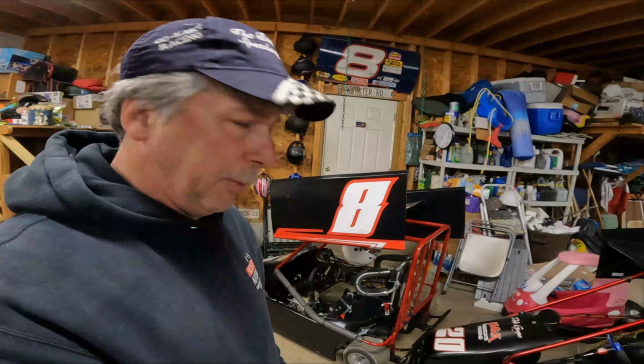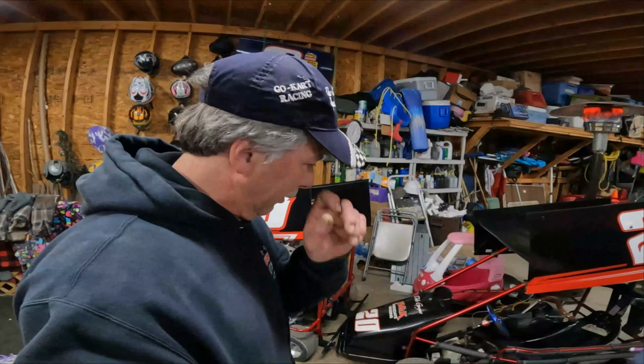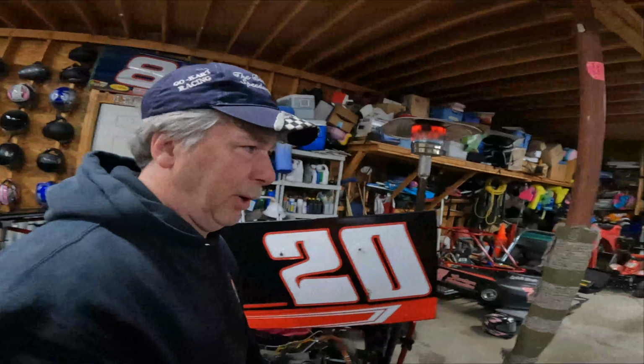We spent a couple hours on the scales the other night. I didn't get any of that on video, but I will do that later on. But yeah, hit the 20. That was on the scales for a while too. Number 8's on the scales. They're both ready for the next practice at Bartlett Bridge Raceway.